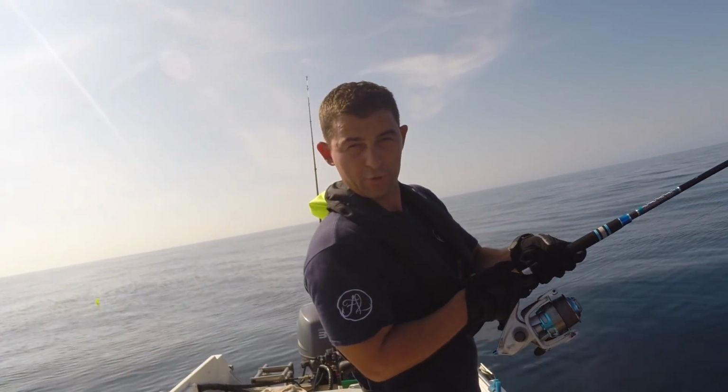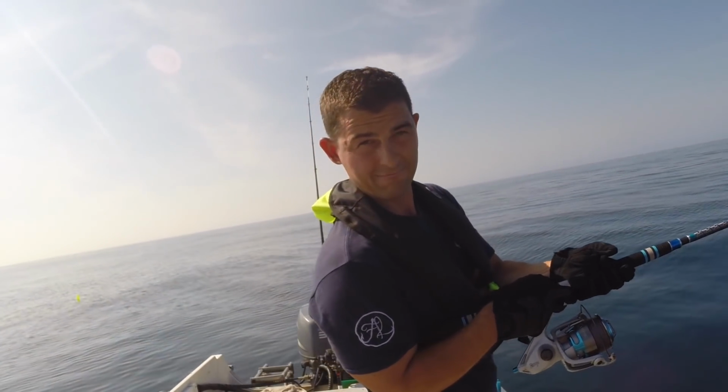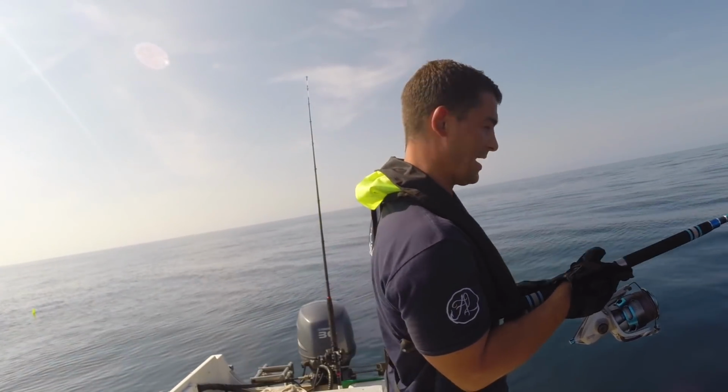You have to make sure you properly play them out. If your drag's too tight, they wrap themselves up, and you just end up pulling them to the boat when they aren't tired.